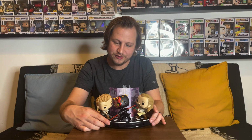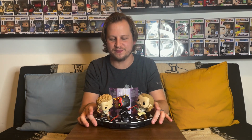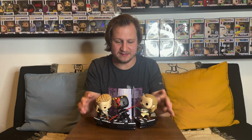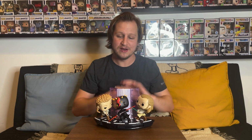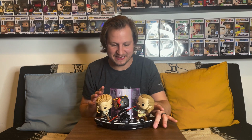It is a little bit weird that they decided to not make this fully connect, especially since a lot of the other pieces like the Guardians of the Galaxy ship has been built as a connecting one, and the Spider-Man one's been built as a connecting one. So hopefully those ones actually connect. But yeah, this one does not connect at all, but still a pretty cool set.